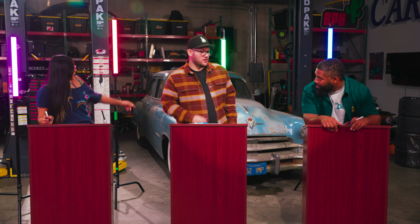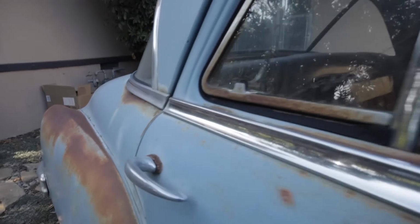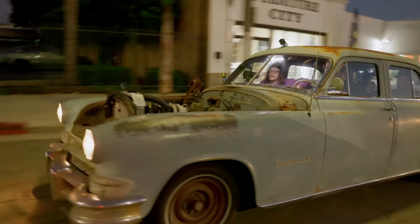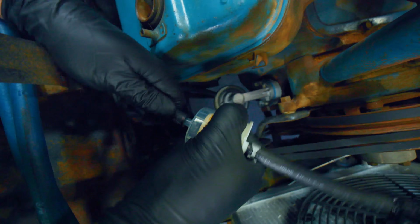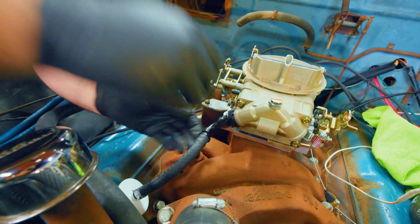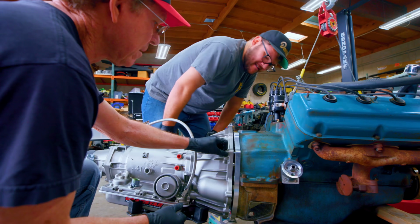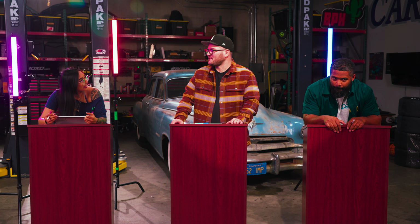How much did you buy this one for? I bought this in non-running condition for $3,400 back in 2020. It had all the parts included and everything. And I've put in about, I think, $10,000 into getting this thing going and roadworthy, and then the transmission that's in there was worth another $5,000 or so. So yeah, it's like $15,000 in this car.